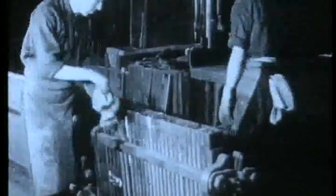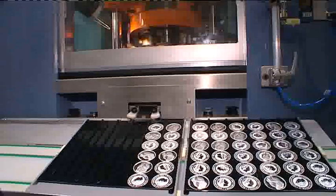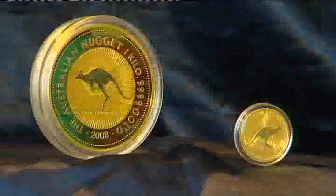The Perth Mint opened on the 20th of June 1899 and remains one of the oldest mints in the world still operating from its original premises. It's also one of only a few that opens its door to visitors. Through bulletproof glass you can see the workings of the Perth Mint as investment and commemorative coins are manufactured.